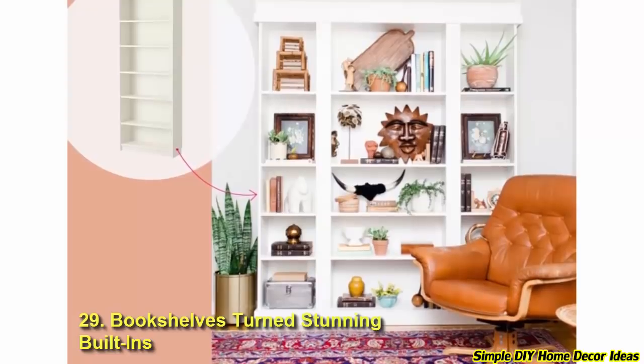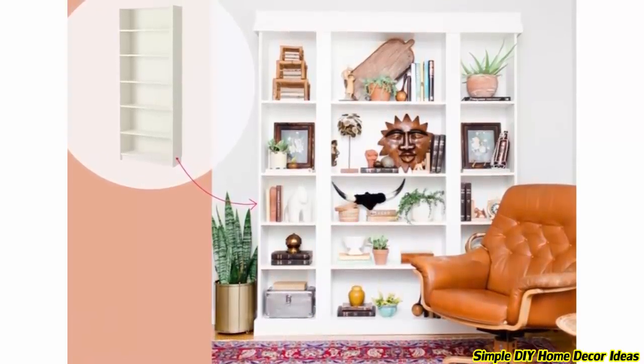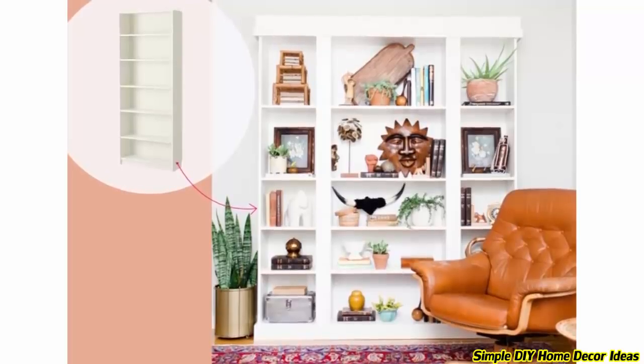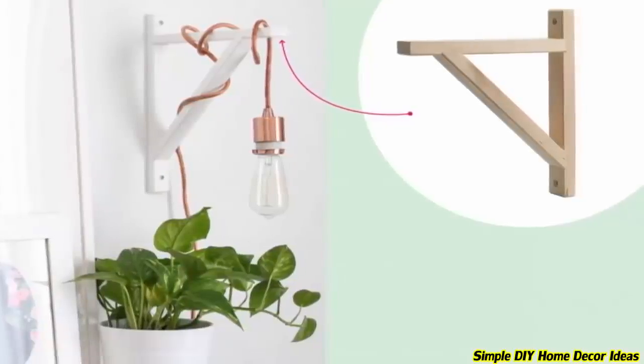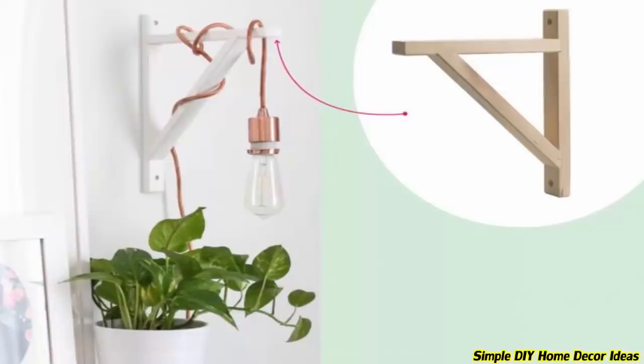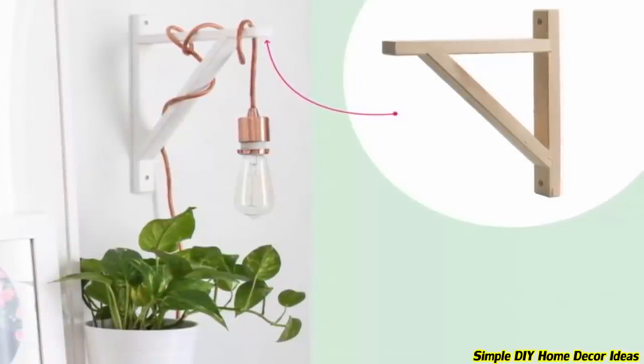29. Bookshelves turned stunning built-ins. Ever wonder how to make the $69 Billy bookcase look like a sleek built-in? 30. Bracket turned wall sconce. Make this IKEA bracket the best $2 you've ever spent by making this beautiful DIY wall sconce for your bedside.